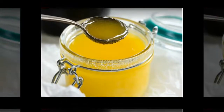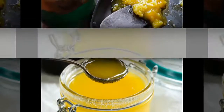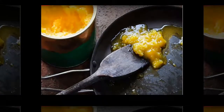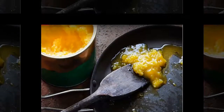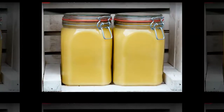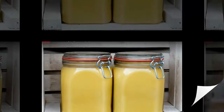But have we ever bothered about its shelf life? Does it have an expiry date like other foods? What's the ideal way to store it? Many also buy ghee from grocery stores, but those usually come with the tag, best by date. However, the following information applies to all kinds of ghee: homemade, cultured, spiced or any other.